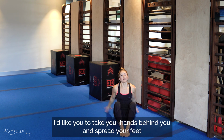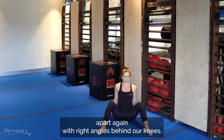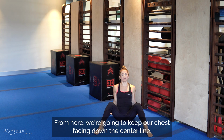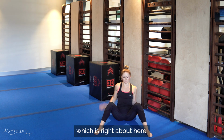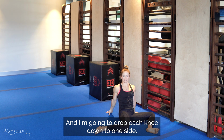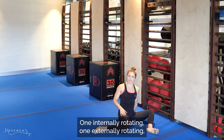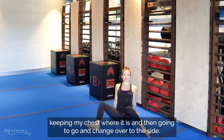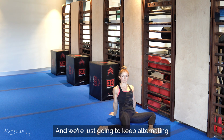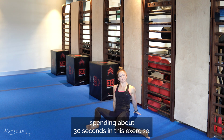I'd like you to take your hands behind you and spread your feet apart, again with right angles behind our knees. From here, we're going to keep our chest facing down the center line, which is right about here, and I'm going to drop each knee down to one side. One internally rotating, one externally rotating. Keeping my chest where it is, I'm then going to go and change over to the other side. And we're just going to keep alternating, spending about 30 seconds in this exercise.